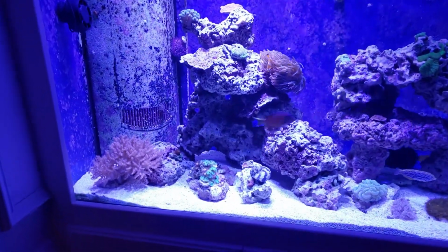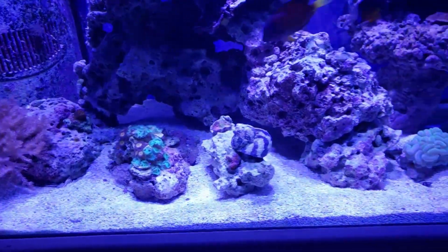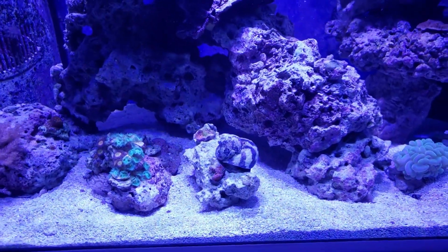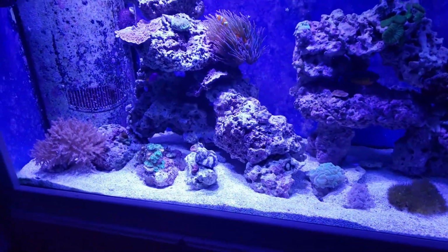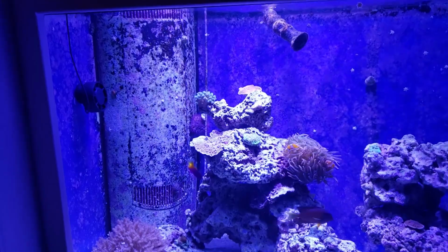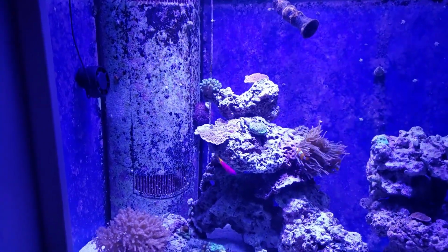I've got a little bit of coral growth. Some of the zoas are doing okay. You can see my acans are not. Those are pretty much dying off. I've had them downstairs and brought them back up. But in terms of upstairs, I've got the Nero set up that I won from Billy Pipes. Thank you again, Billy, if you watch.